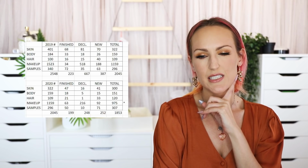Oh, and I'm just realizing I put an asterisk next to my makeup numbers. I think it's because they didn't balance. Oh, that's right, I cannot remember. I think they don't balance because I purchased a palette and decluttered it in the same year. It was a Luna Beauty Moonspell 2 palette, I think, or it was something else and I can't remember. And listen, I am done. My brain is checked out, so I'm not going to stress about it.